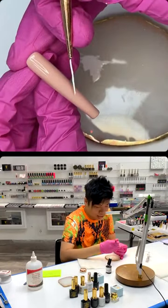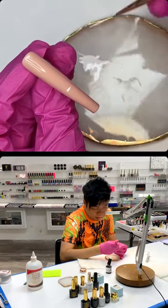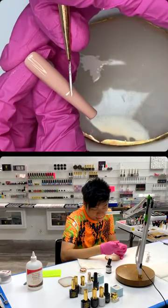So chrome sticks to no-wipe top coat, but pigment doesn't. Nope, pigment doesn't.